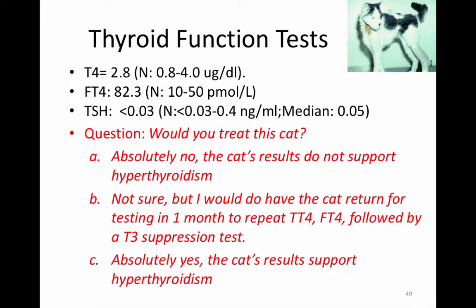So moving to thyroid function tests, what do we have here? Total T4 is normal in the reference range. Free T4 in this case is elevated. And TSH is undetectable, which is consistent with hyperthyroidism, but also with some euthyroid animals. So the question is, what would we do here?